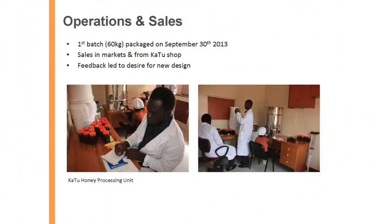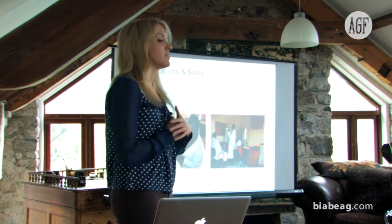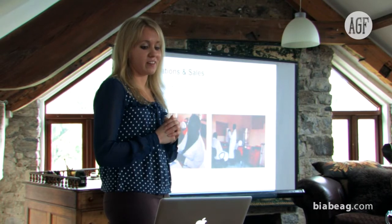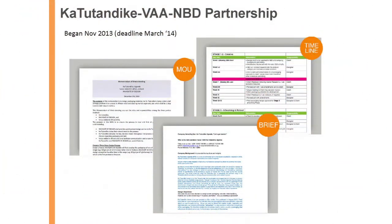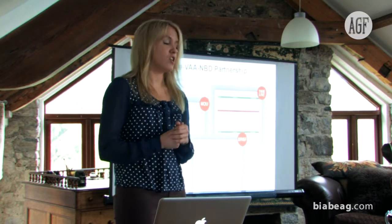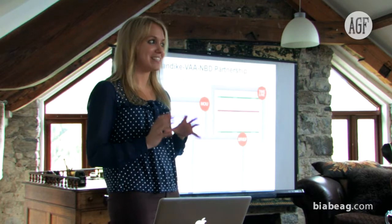So operations commenced, and this is their honey processing unit in the offices. The first batch was packaged on September 30th, 2013. And they started selling it in markets and in the Katu Honey shop. Through feedback, this led to a desire for a new design. So that's when Katu Honey partnered with Value Added in Africa and commenced the packaging design program. So we got Laura on board, and we started in November 2013 with a deadline of March 2014. So quite a tight deadline there.